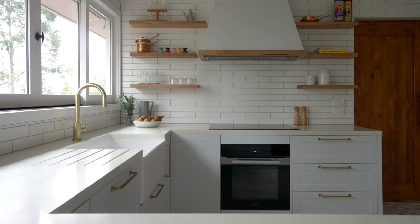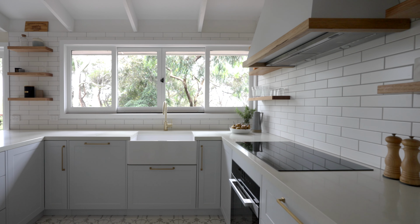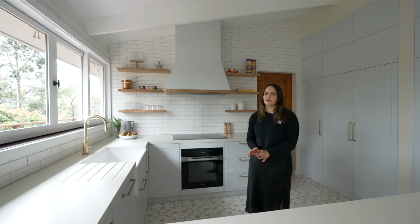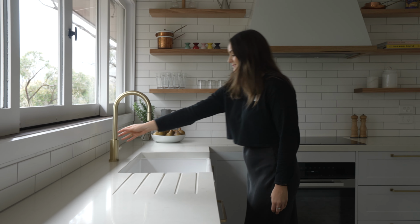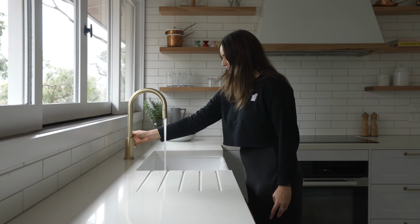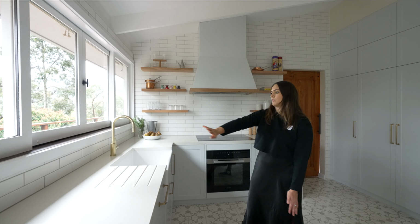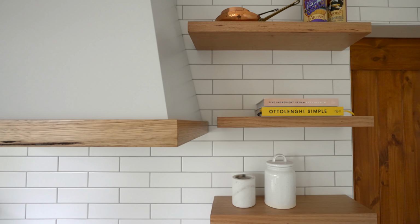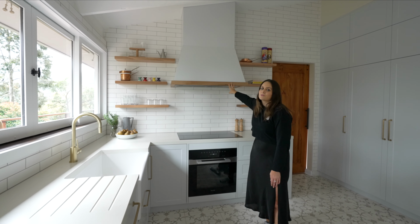The brief from our clients was that they wanted a country/French Provincial look, and I definitely think we've achieved that throughout the home. We've kept the layout the same, continuing with a U-shape layout. We've got a really beautiful farmhouse sink paired with a brushed brass tapware and also some fittings as well. We've done a subway tile on the window wall and on the main wall, and we've paired this with some custom Victorian ash shelving, and we've also made this stunning range hood cover as well.